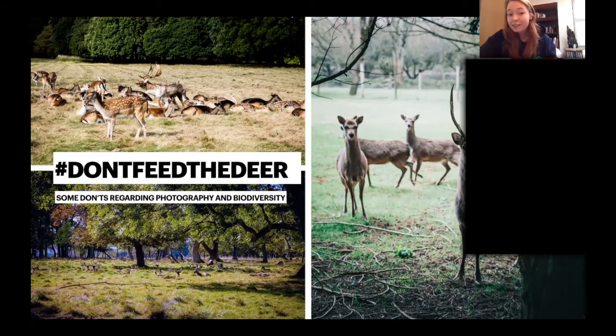With the hashtag, it's actually a really great way to help with biodiversity and looking after conservation efforts. There was the school in UCD doing a lot of work on the deer in the Phoenix Park, and they tried to get this hashtag trending on social media to teach people about leaving these wild animals alone, because they are wild animals, very cute wild animals, but wild animals nonetheless.